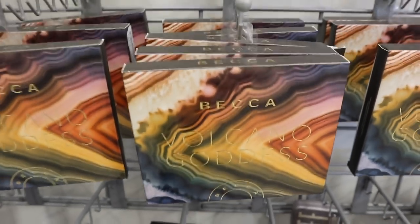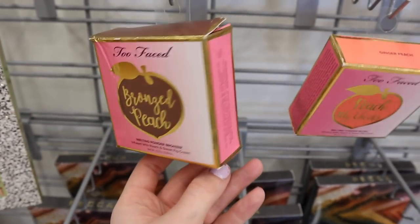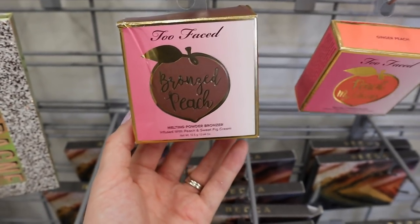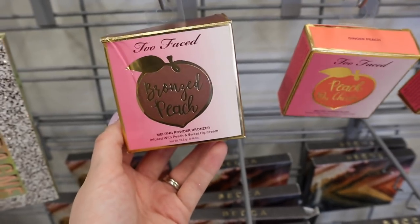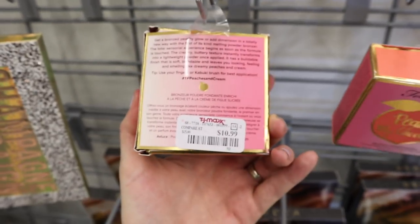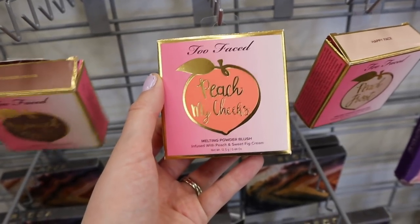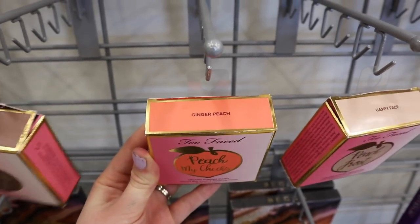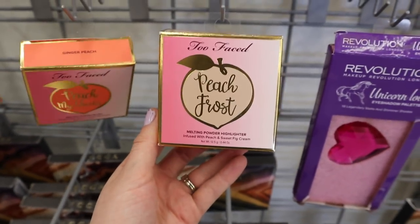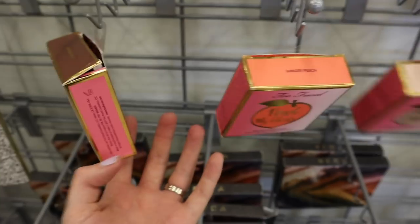I'm honestly wondering how it can get any better, but then I look up and I see these new Too Faced ones. I've actually seen these on a few pictures on Instagram and I really wanted to find them. These are the Too Faced Peach collection. This one's the Bronzed Peach Melting Powder Bronzer in Toasted Peach. That one's $10.99. They also have the Peach My Cheeks Melting Powder Blush. This one is in Ginger Peach, $10.99 also. And then they have the Melting Powder Highlighter Peach Frost in Happy Face, $10.99 also. So happy I found those.